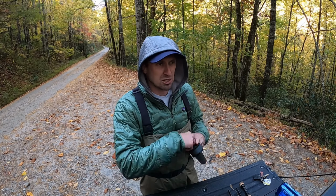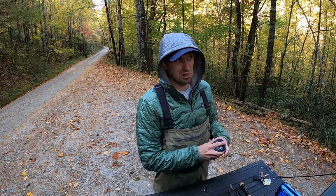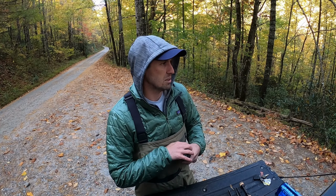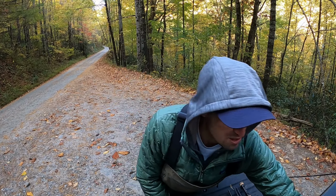Should be a cool challenge. Fall typically has a lot of low flows, so it's kind of known for that. It's part of the fun, but it's really low right now. So we'll see how we can navigate that as we go through the day. But we'll be on the water shortly.